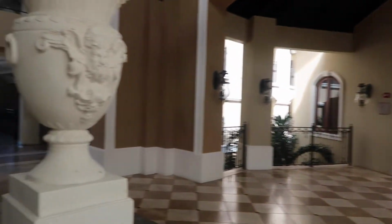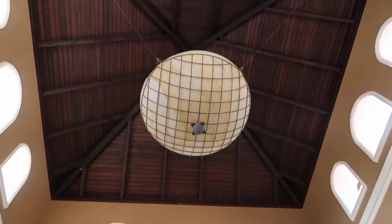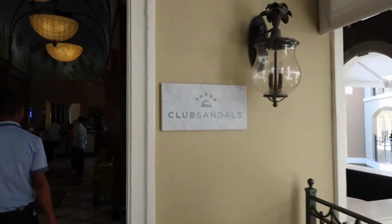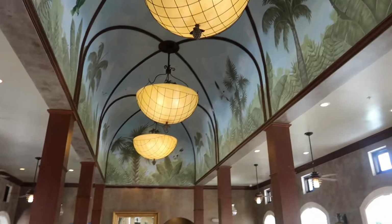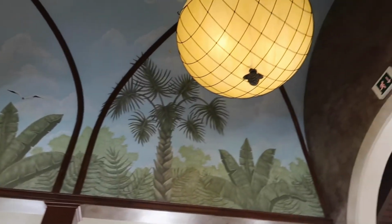So this looks like the main lobby and landing and check-in area of the Mediterranean Village side. We saw the Club Sandals Lounge on the Caribbean side. This is the one on the Mediterranean side. Notice this lounge is a lot larger than the one on the Caribbean side. Yeah. Open air on this one. The Caribbean side was air conditioned, but this one is larger. Resort tour complete.